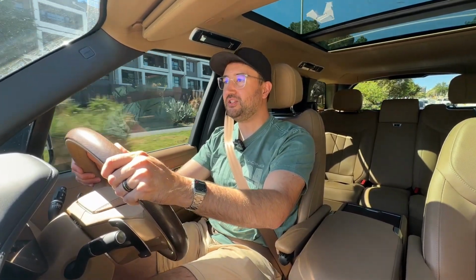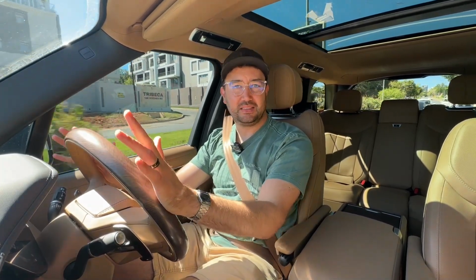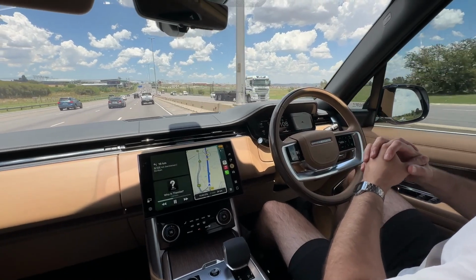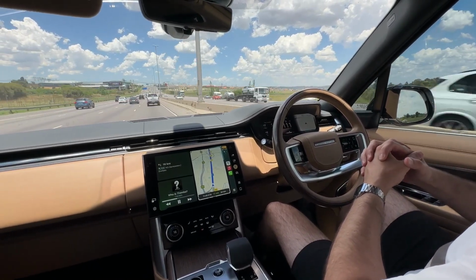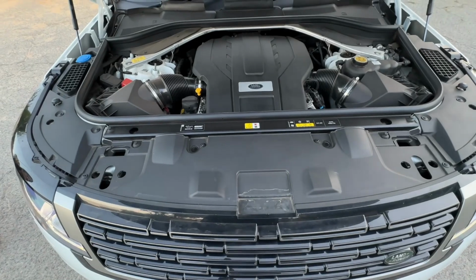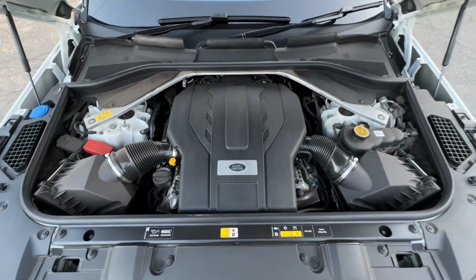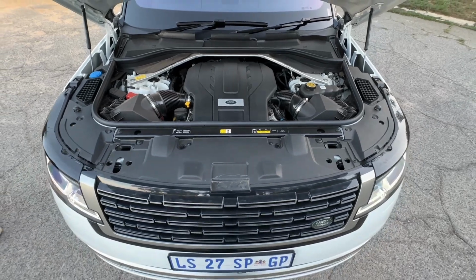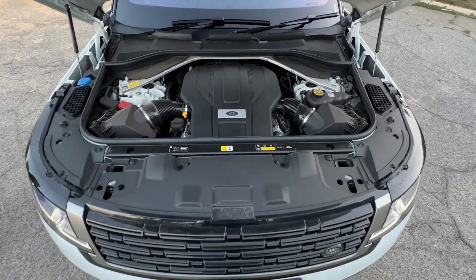So I mentioned a lot of veries earlier. That's because this car is very comfortable. It's a Range Rover. It's built to be. You've got air suspension. You've got comfortable seats. You've got a beautiful leather interior. I also mentioned that it's very powerful because up front you've got a 4.4 litre turbocharged V8 engine putting out 390 kilowatts and 750 newton meters of torque.